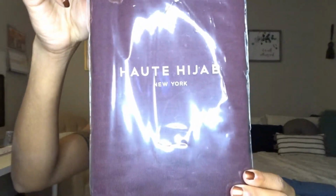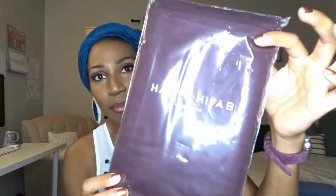Okay, so the first thing, the packaging is great. Each scarf comes wrapped in biodegradable plastic. It says, be kind to our earth and please recycle. So I'm sure they probably recycle. Haute Hijab. Boom. And I'm going to open it for you guys. It's nice and sturdy. So this is royal purple, I guess. I don't know, it's a nice purpley color. I have a soft light here and the ring light, so it's probably distorting the color, but hopefully you guys can get a feel for it.